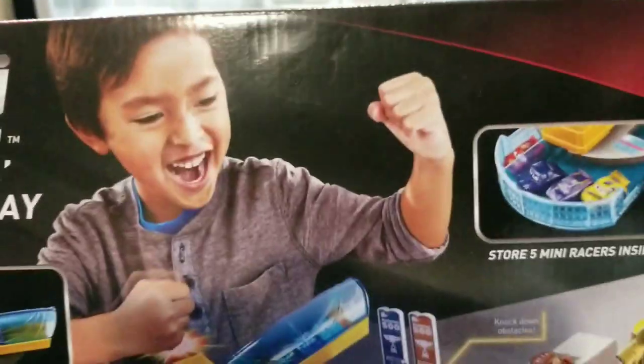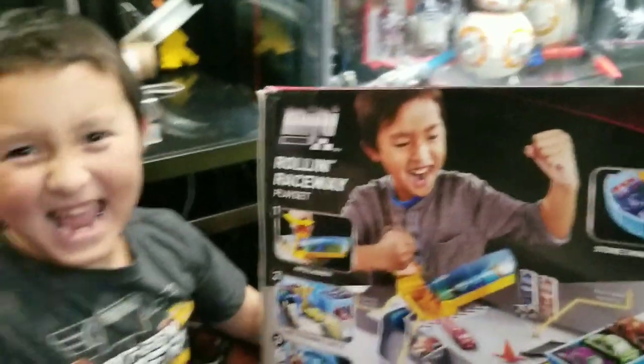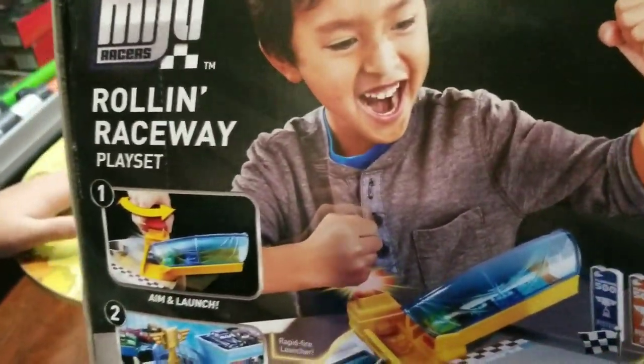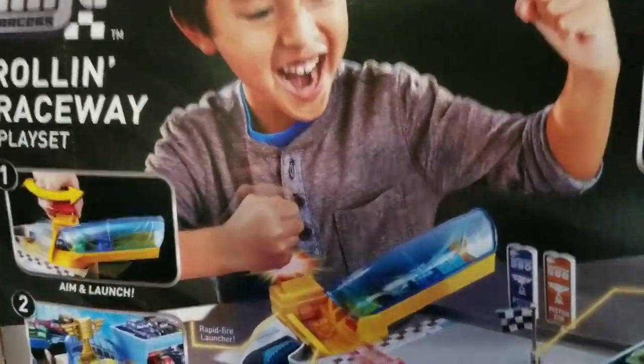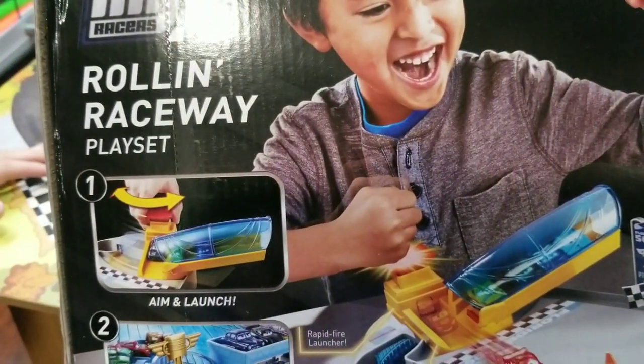Let's see the side. Okay, the rolling raceway. Look how excited that kid is. Do that pose right now. It looks just like Ethan. He's like a twin brother on here. Rolling raceway playset. Aim and launch. So you aim it and you launch it. Wherever you aim it, I have no idea.